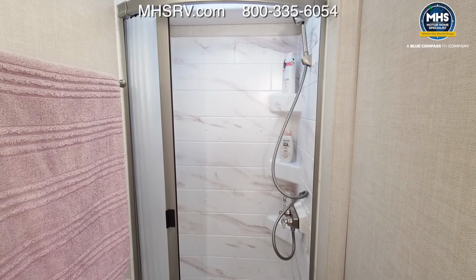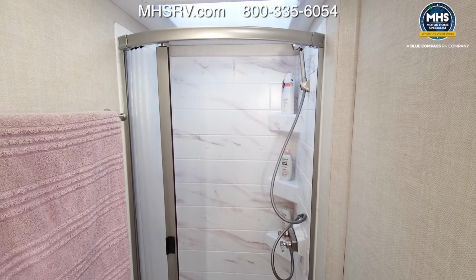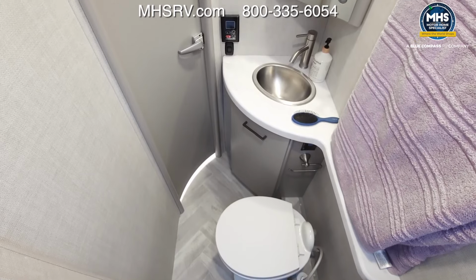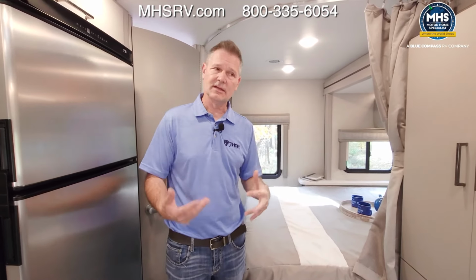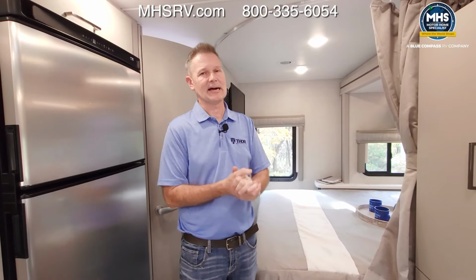Nice bathroom back here too. You can access the bathroom when the slide is in. So you're gonna have your shower, your foot flush toilet, a medicine cabinet, a sink, all the things you need for a nice private bathroom on the go. And what I like about a motorhome of this size is just having the ability to park it anywhere you want if you go into town, and you can always come back, make a meal, use the restroom, and then head back out to explore.